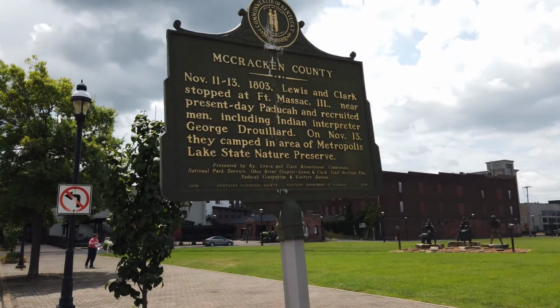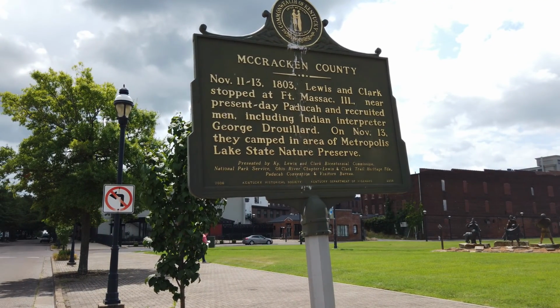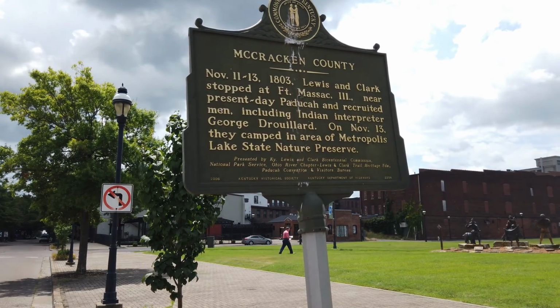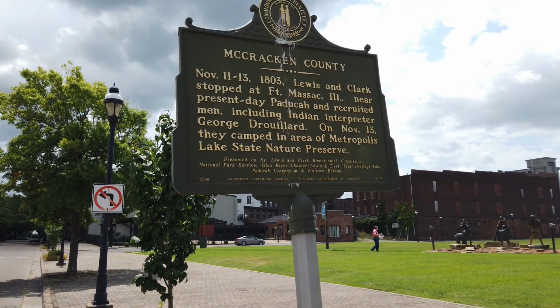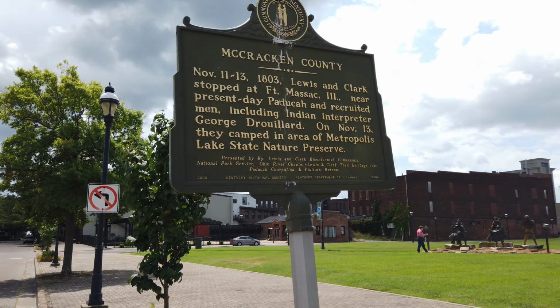It says McCracken County, November 11th to the 13th, 1803. Lewis and Clark stopped at Fort Massac, Illinois, near present-day Paducah, and recruited men, including Indian interpreter George Drouillard. On November 13th, they camped in the area of Metropolis Lake State Nature Preserve.